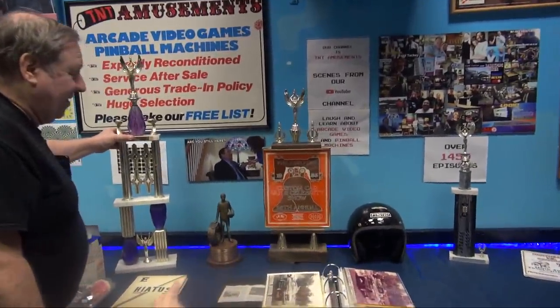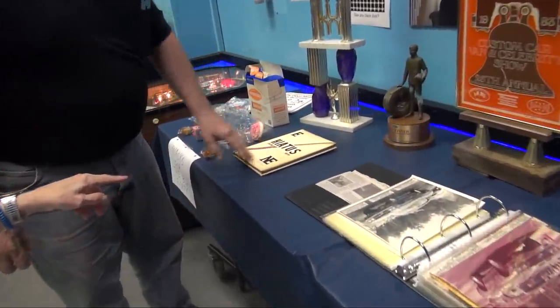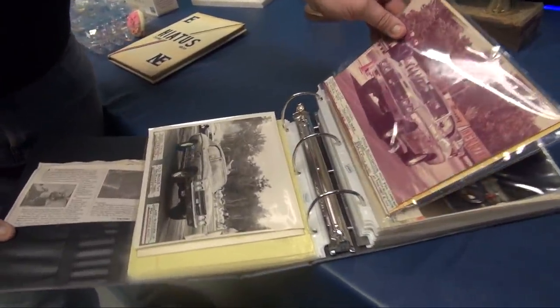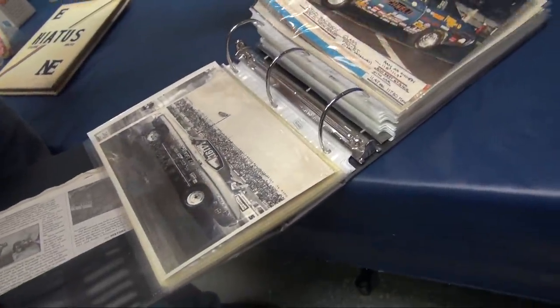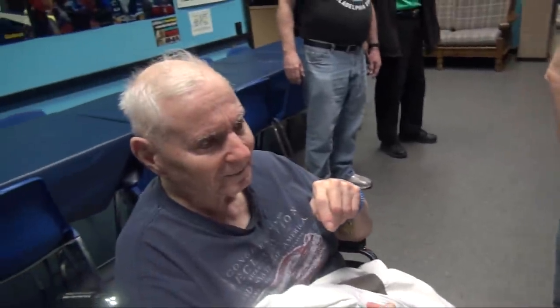Trophies. There's your trophies. These we rescued. And your yearbook from when I graduated high school. That's right. And we got in here pictures of the car you used to race. Yeah. See, there's a National Trailways Park up in Ohio. There's Atco Raceway. That's you driving those cars, or did you work on them too, or did you just drive them? I did some of them, yeah. You did a little bit of everything, huh?